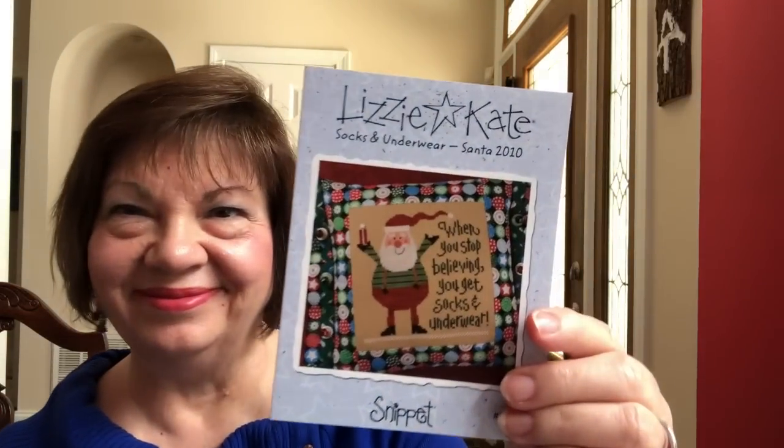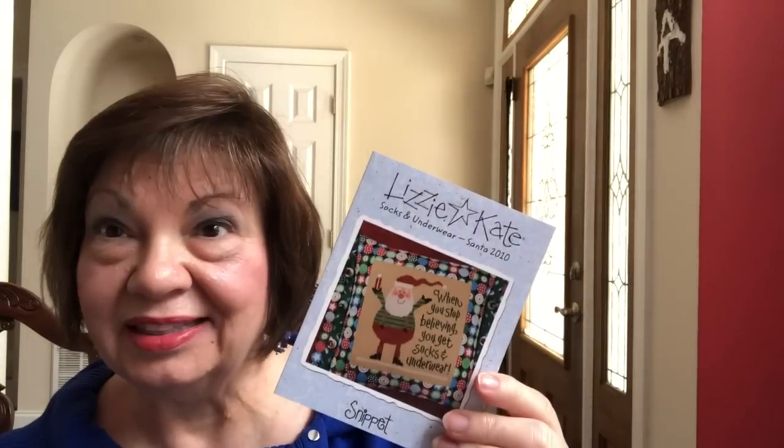So, this is another Lizzie Kate. I have just discovered her this year. Socks and Underwear, Santa 2010. When you stop believing, you get socks and underwear. I need to make this for my son, because every Christmas he says, oh, I need some socks and underwear, because they're expensive, and if I get them at Christmas, then that helps him only have to buy them maybe once a year.